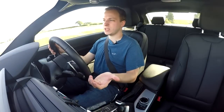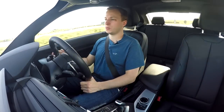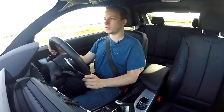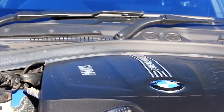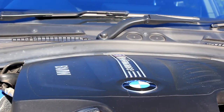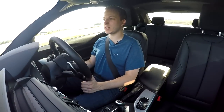So peak power is 320 brake horsepower and 330 foot-pounds of torque, which I believe is about 450 newton meters. I might be completely wrong there, look that up yourself if you need to know it in newton meters. The engine itself is a 3 litre 6-cylinder inline 6, and it's also got a turbocharger. It's pretty quick. We'll get on to exactly how it feels to drive in a minute, but yeah, they're the headline figures.